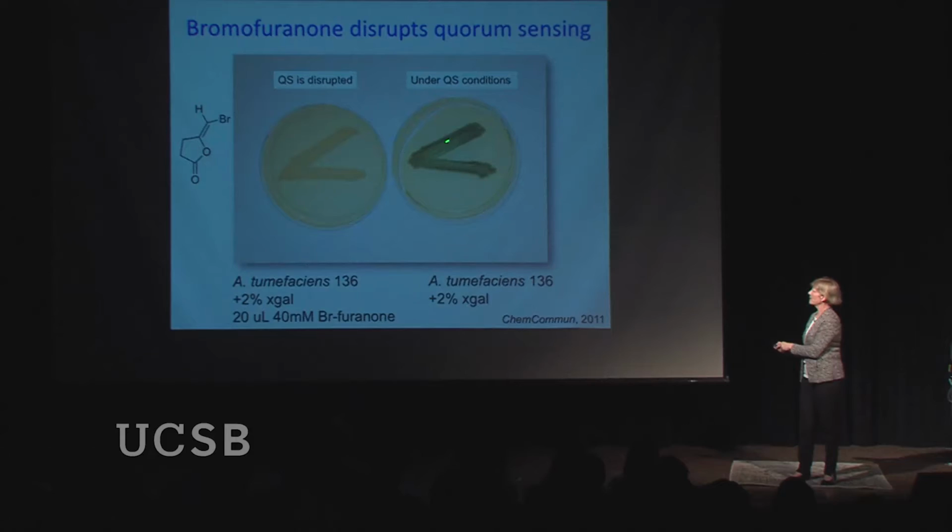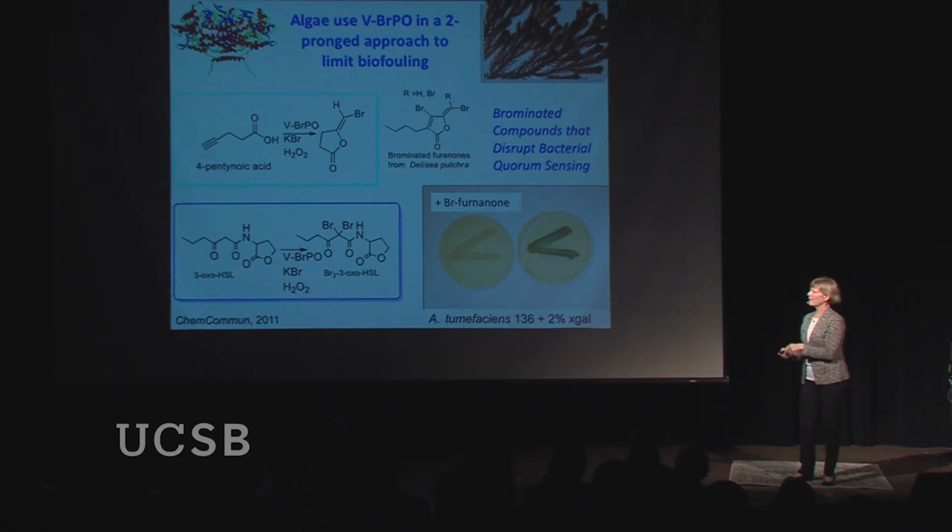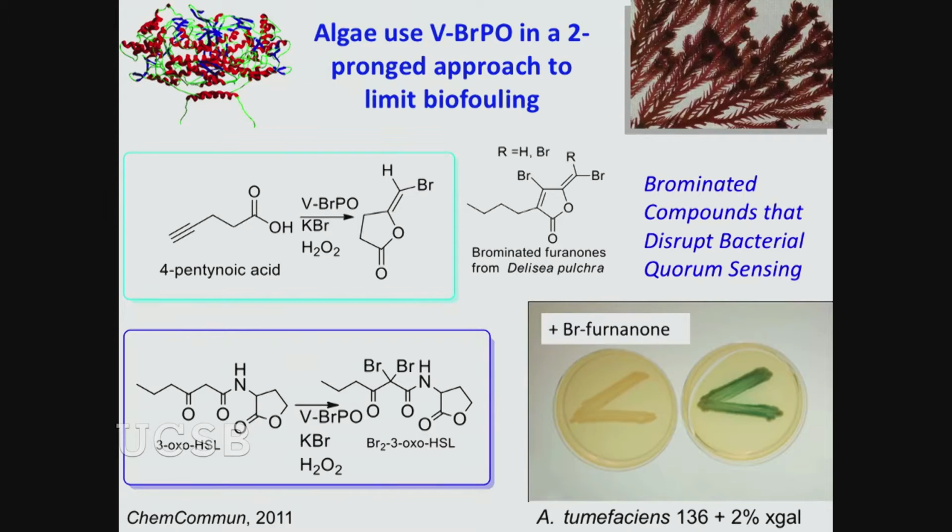We can see here under quorum sensing conditions, the blue-green dye being released, whereas in the presence of the bromofuranone, the bacterium is growing, but it doesn't know that it's under a quorum of itself, and it's not releasing the enzyme. So one way that algae protect themselves is by disrupting quorum sensing in microbes trying to colonize their surface. I've shown you one example with this vanadium enzyme that both makes a compound that prevents biofouling, but also can attack certain molecules that bacteria produce.